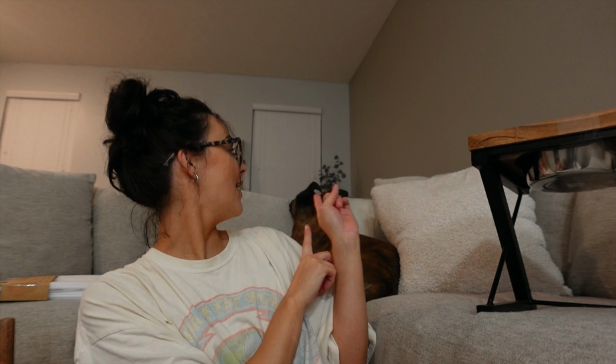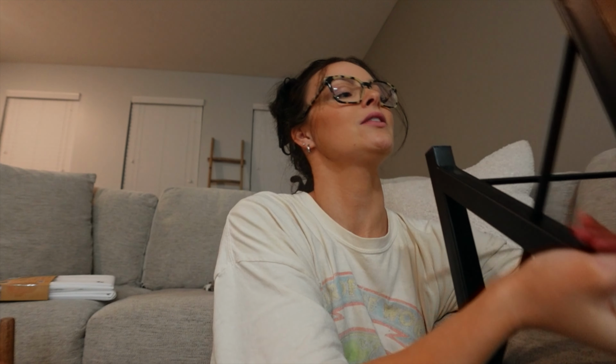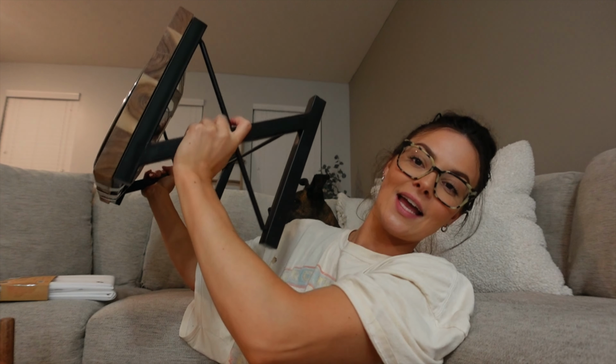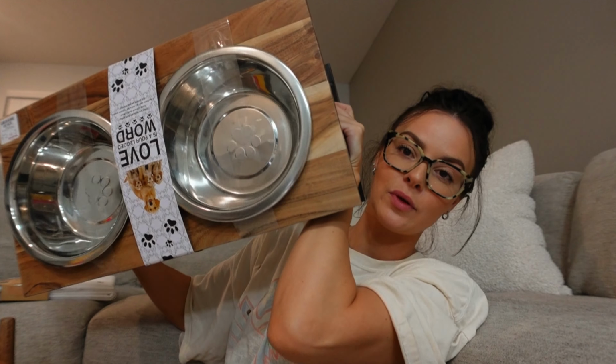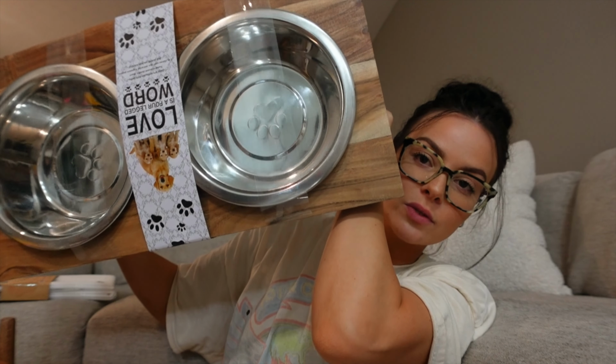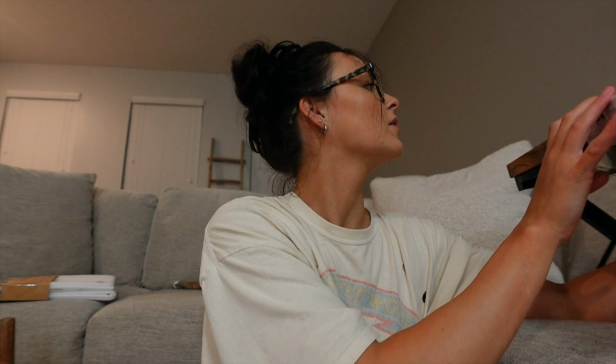Maya got new bowls, which are right here. Did you get new bowls? And I thought they were perfect for this apartment. They're pretty big, but this is what they look like. They have a black metal base, and then the top is a really pretty warm wood, and then the bowls are metal with a little paw print in them. So these were a little pricier. They were $39.99 because of the solid wood, but I think that they're gonna last a while. They're really good quality. And she's had hers for a few years, so I figured with the new place, it was time for an upgrade.